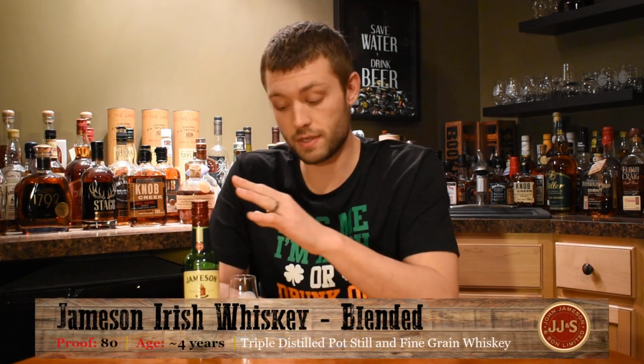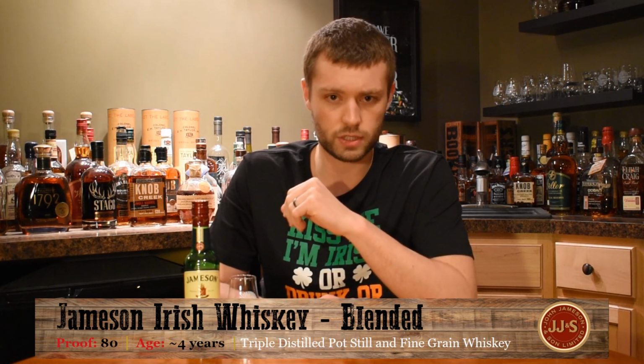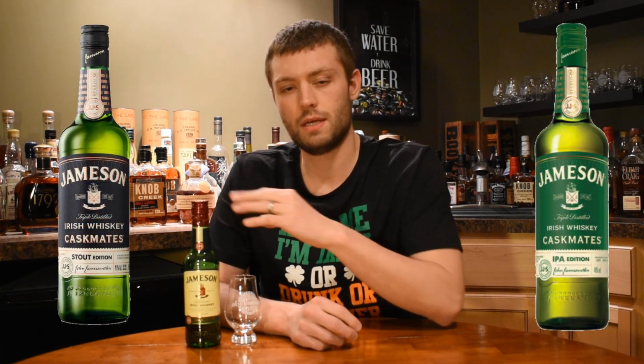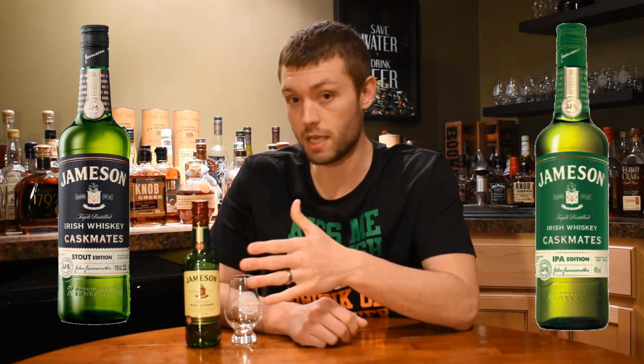It does follow traditional Irish whiskey, triple distilled, and this is actually an 80 proof product. Jameson's been around for many years, since the early 1800s actually, and they make several different types of expressions of their Jameson. What I'm really interested in, they actually call them cask mates. And there's two different types right now. There's a stout version and an IPA version. So what they do is they take that Jameson and put it into barrels that formerly held stout beer or actually IPA beer.